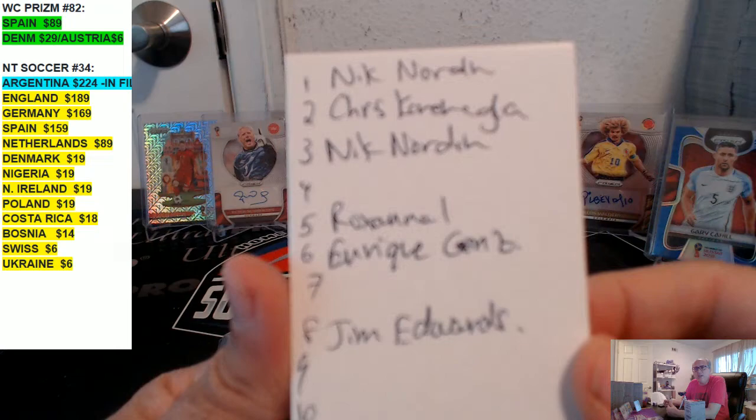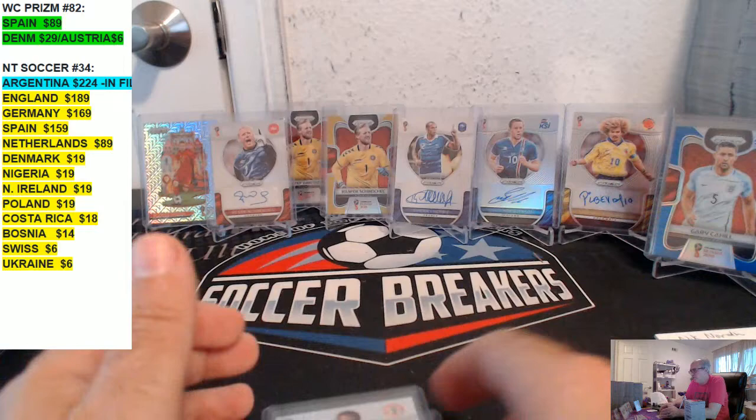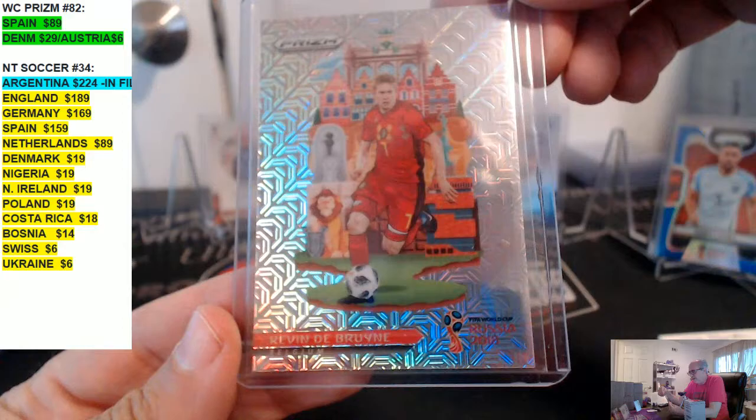All right, anyway, back to the recap. Our autos, we had Belotti for Italy, Matic for Serbia, Nacho for Nigeria. We had El Pibe, Carlos Valderrama for Colombia. We had a sick hit for Belgium. Kevin De Bruyne, 2 of 25, Mojo, Prizm, Landmarks.